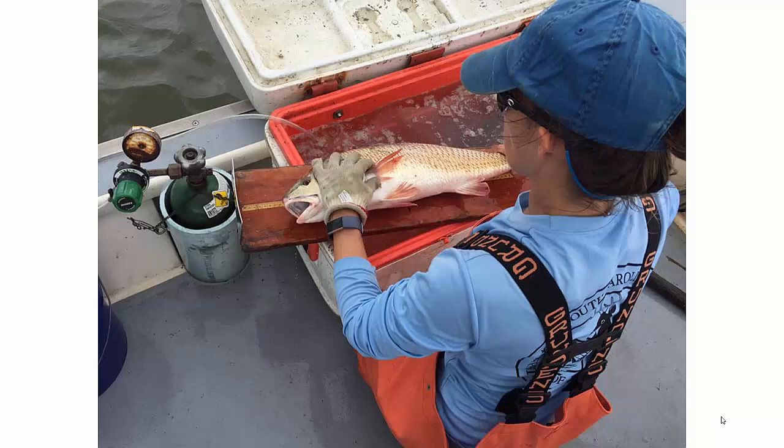Another gorgeous fish, one of my favorites, is this red drum, another target species. I believe we've already taken the genetic sample and she may be preparing it to tag. Sometimes they tag based on group size.